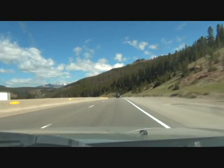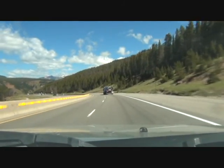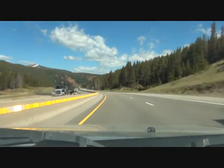You'll notice some of the trucks going up the other side, some of them get down pretty slow. Of course, these guys going down on this side are in a fairly low gear, trying to keep from overheating their brakes.